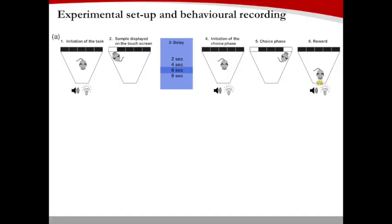So in our design, the mouse is located in a touchscreen chamber, and the mouse has been trained to do a sequence of actions in order to get the reward. The task consists of different phases. The first phase is the initiation of the task, and then one of the screens is turned on. The mouse should go and poke the screen.